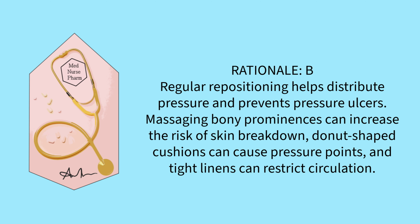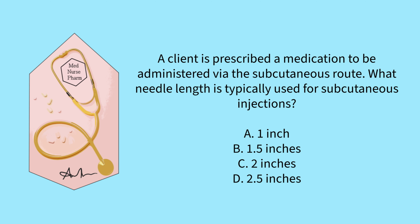The correct answer is B. Regular repositioning helps distribute pressure and prevent pressure ulcers. Massaging bony prominences can increase the risk of skin breakdown. Donut-shaped cushions can cause pressure points, and tightened linens can restrict circulation.